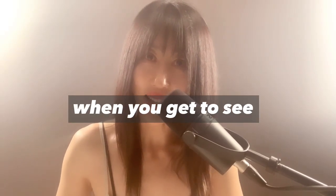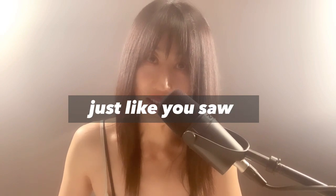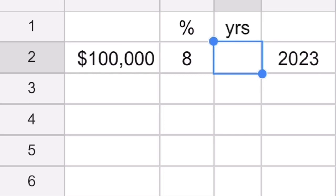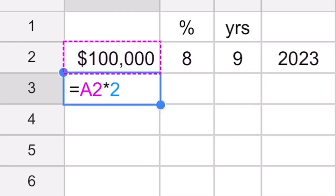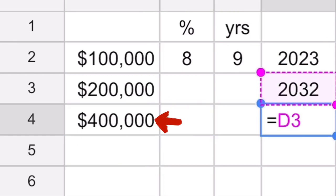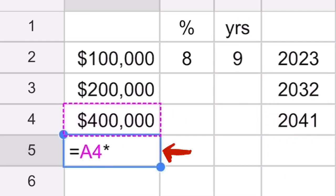Finally, let's find out when you get to see a $100,000 investment turn into an $800,000 investment, just like you saw on the thumbnail. If you want to invest $100,000 in 2023 with an 8% return, 72 divided by 8 is 9 years. So you will have $200,000 in 2032. $400,000 another 9 years later, 2041, and $800,000 in 2050. This simple formula can help you figure out which investment will grow your money quicker when comparing different real estate investment options.